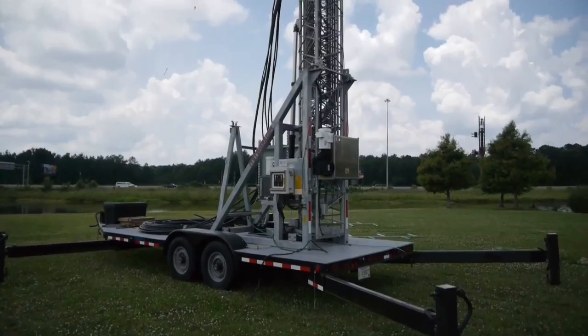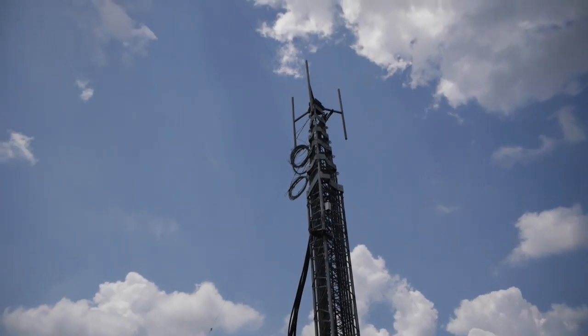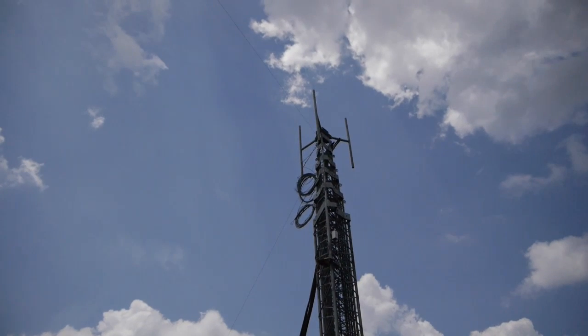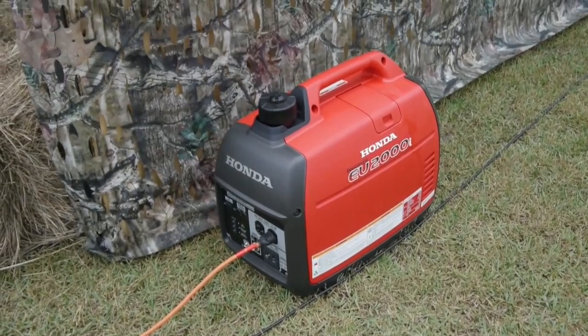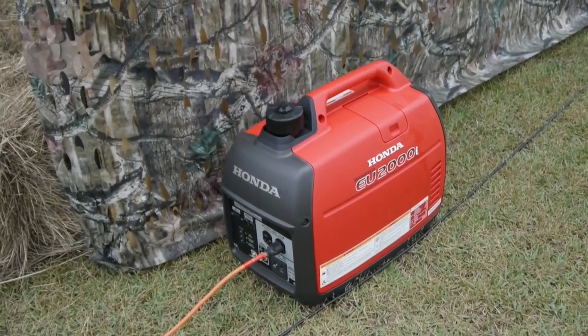They had an MFJ telescopic portable that seemed to work pretty well. They had the coil so you could tap it for different bands. They also had this dipole suspended from this portable tower. They were out in the field, so there wasn't any power available, so they used power from generators and batteries.